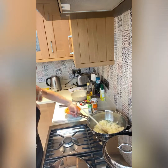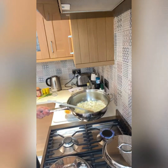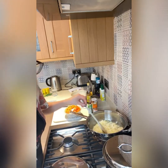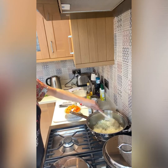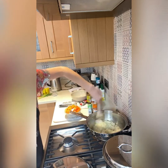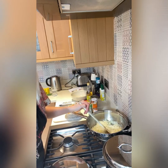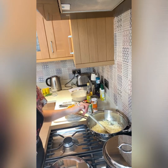So my pan's starting to brown and blacken around the edges. Don't worry, it's meant to. We're going for the charred taste. And your pan will scrub off. Good bit of elbow grease. Sif's really good for scrubbing pans as well.